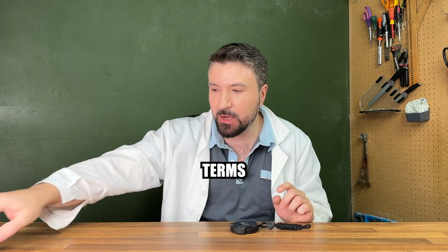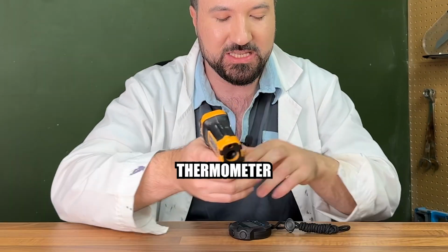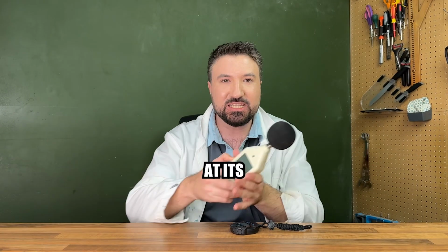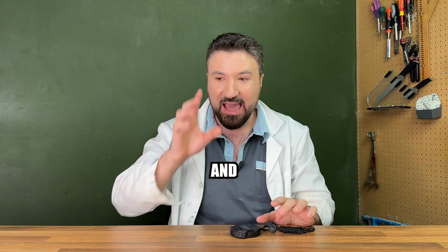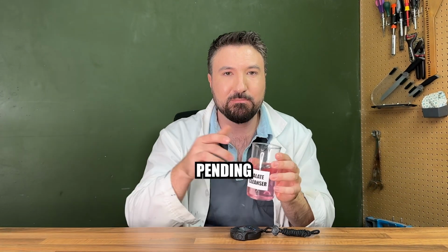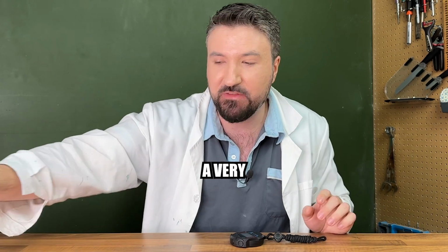But more importantly, in terms of the tests we're doing today, our first one's going to look at temperature on arrival. So we've got a thermometer here to be able to see exactly what the cheese temp is. Our next test will be crust crunch, and we use a decibel meter to see exactly how loud it is, and we can compare it across brands. And finally, obviously we're going to do a taste test, but I've listened to you guys and I've made a patent pending palate cleanser that we'll have between each bite. So we should be able to get a very fair test.